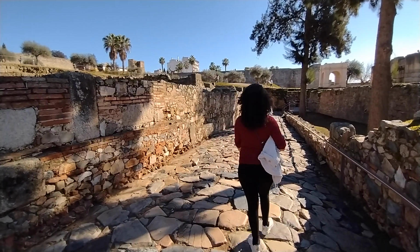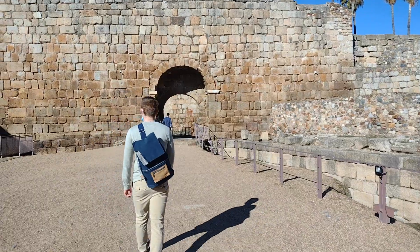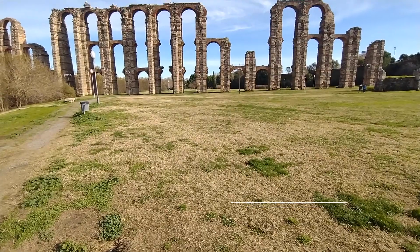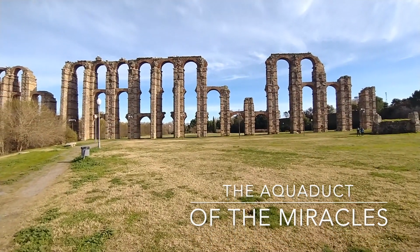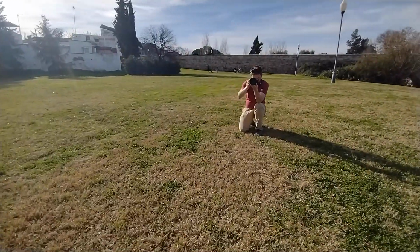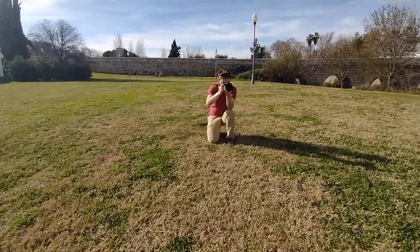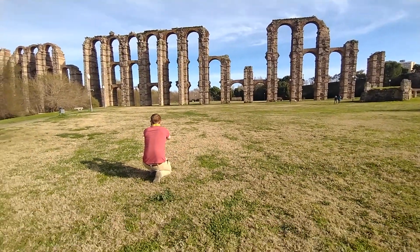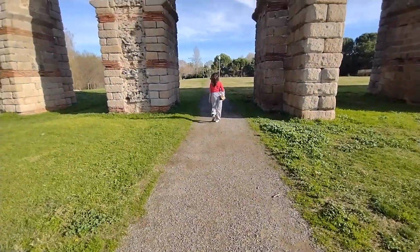Leaving the Alcazaba, we are going to walk through the park all the way to one of the most impressive ruins you can visit in the town, the Aqueduct of the Miracles. This massive arcade was part of a longer aqueduct that brought water to the city, all the way from a reservoir 5 kilometers to the north.